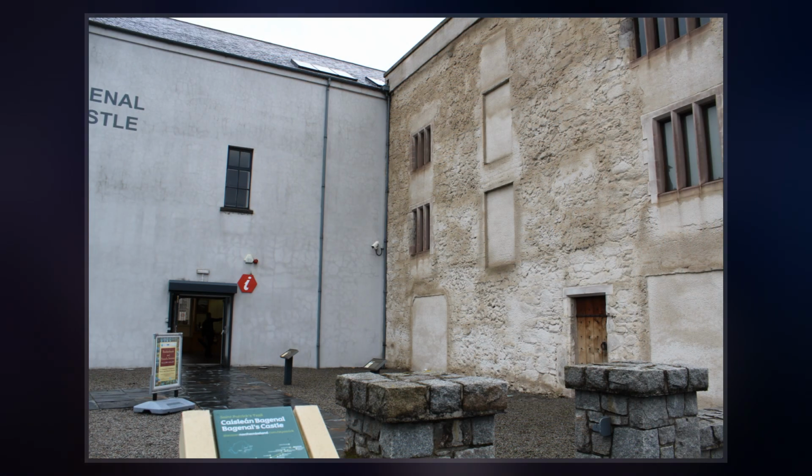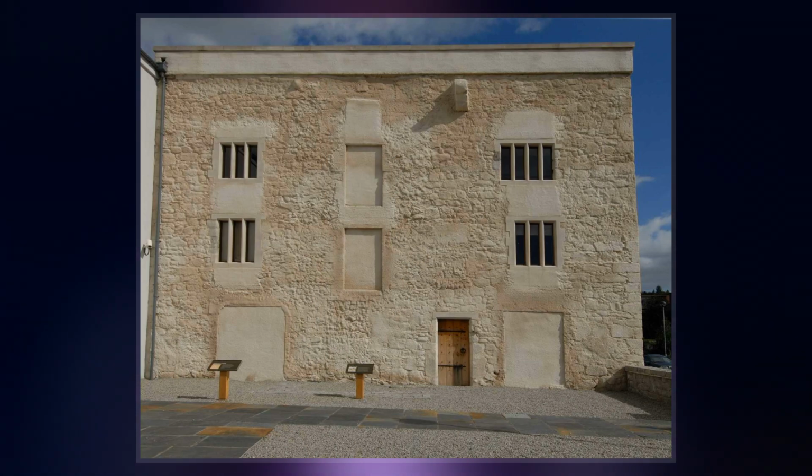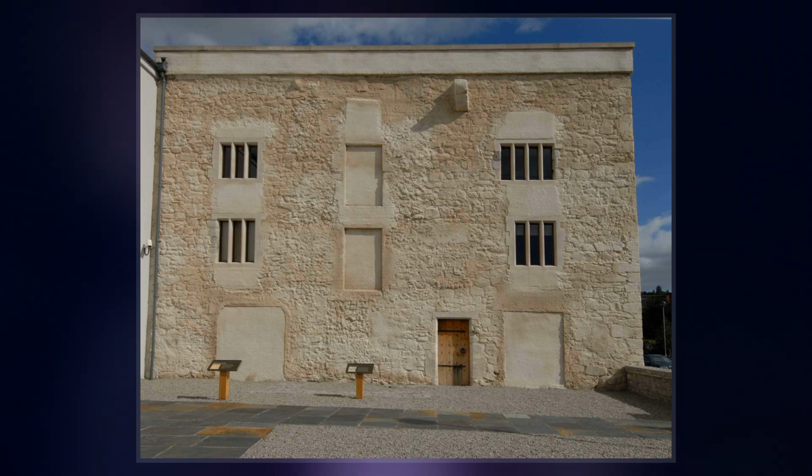Bagenal's Castle was built in 1568 in the area of a 12th-century Cistercian abbey by Sir Nicholas Bagenal, who was granted ownership of the abbey by King Edward VI in 1552.